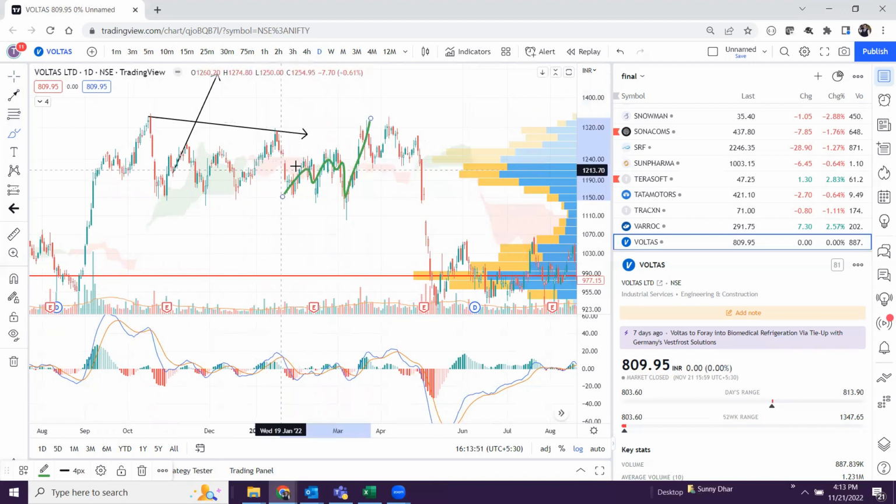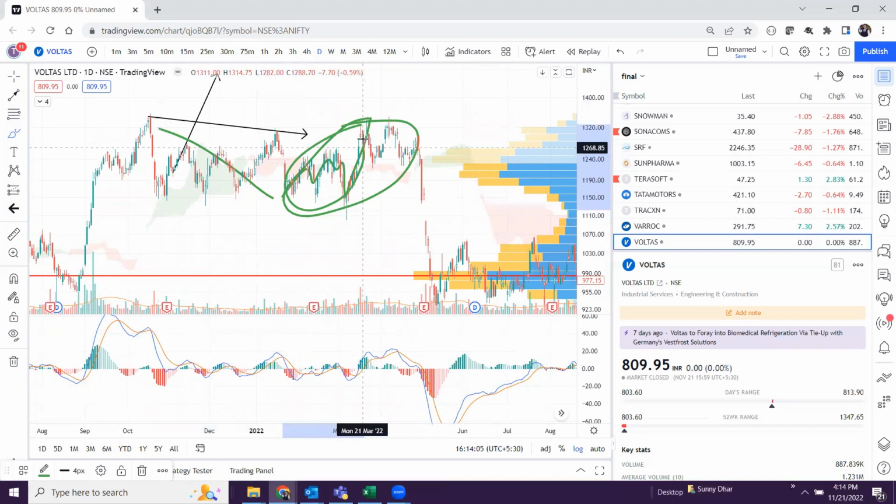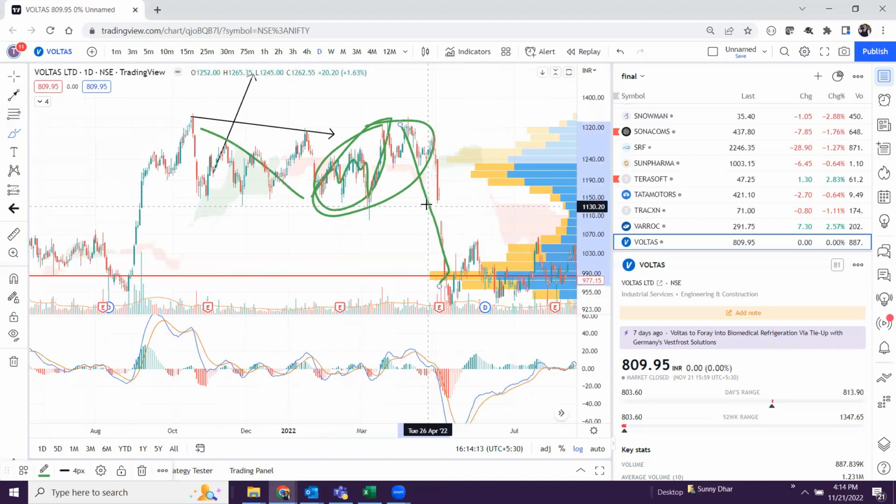So it indicated that the correction is still not over, and instead of impulse, we are getting this corrective pattern. So it means that when you get another correction after an impulse, more correction will come in future. And indeed, if you see after this, another impulsive down move came in this stock.